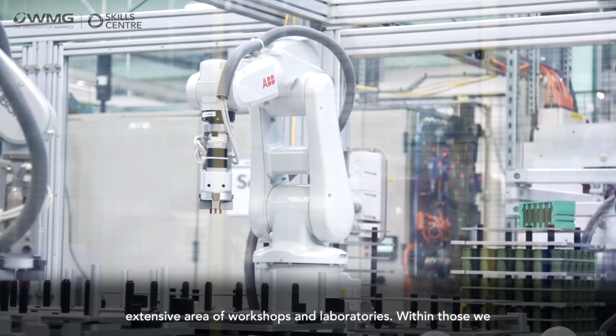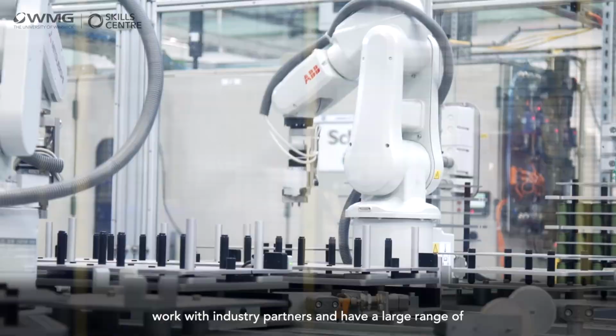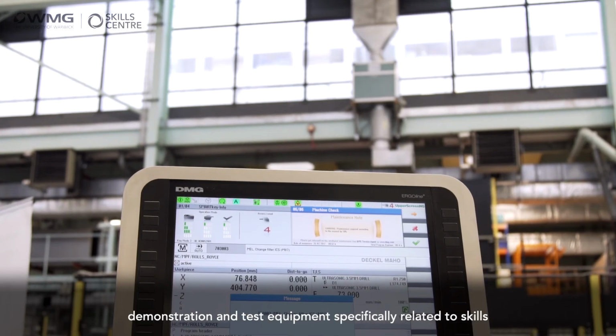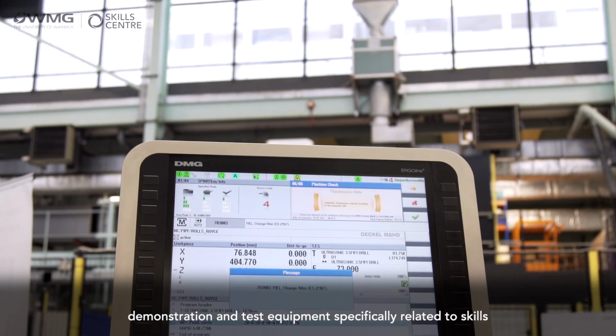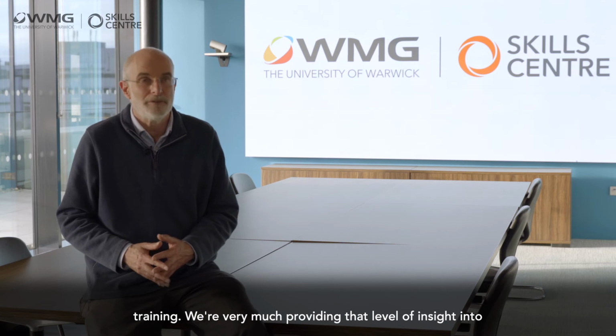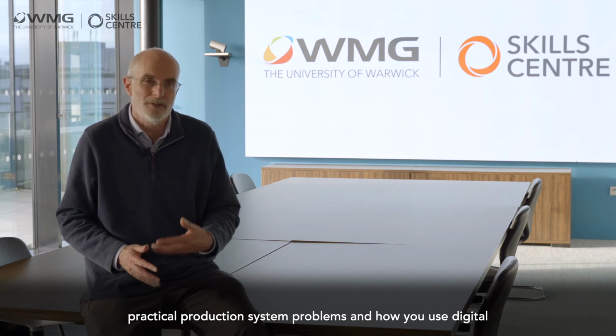In terms of the facilities that we have here at WMG, we have an extensive area of workshops and laboratories. Within those we work with industry partners and have a large range of demonstration and test equipment specifically related to skills training. We're very much providing that level of insight into practical production system problems and how you use digital manufacturing technologies to address those.